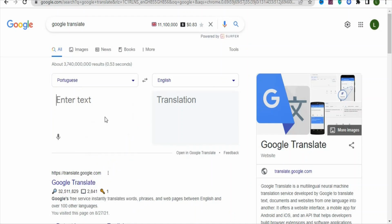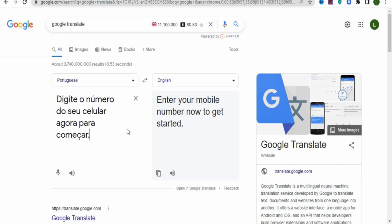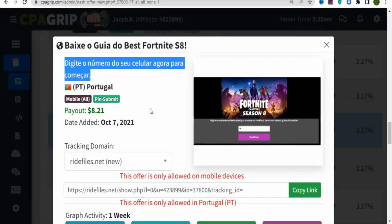Just paste the text right here. Once you paste it, it is going to be translated here. As you can see, enter your mobile number now to get started. So this is a Fortnite game where the potential visitor has to enter the mobile number so that they can get access to the game for free.